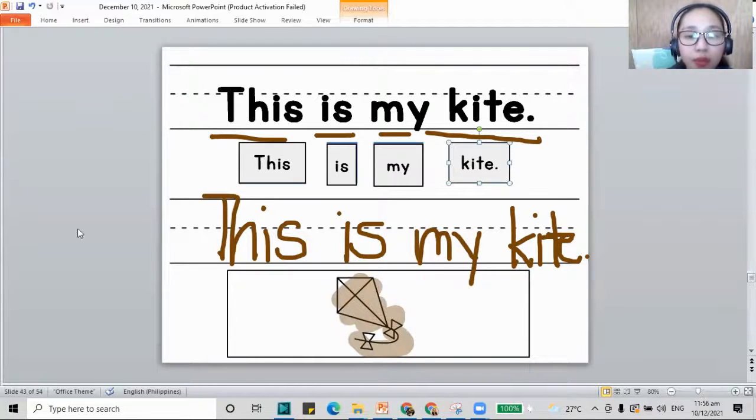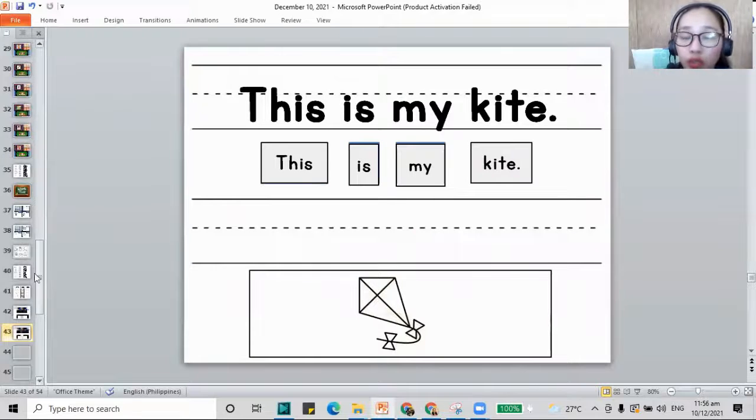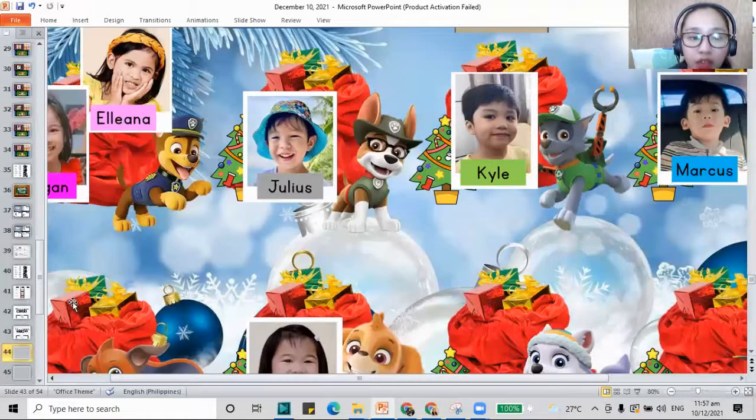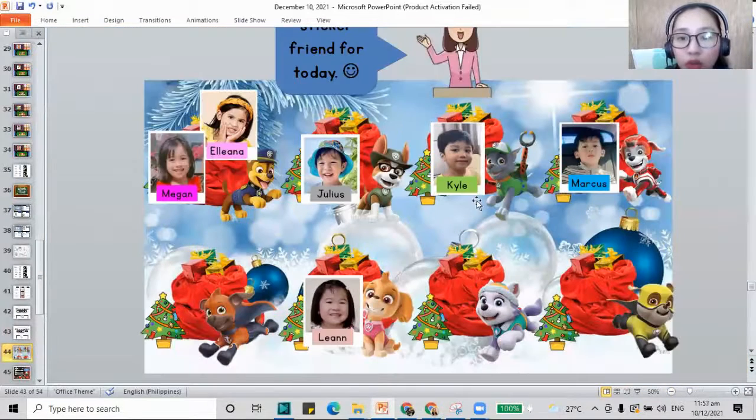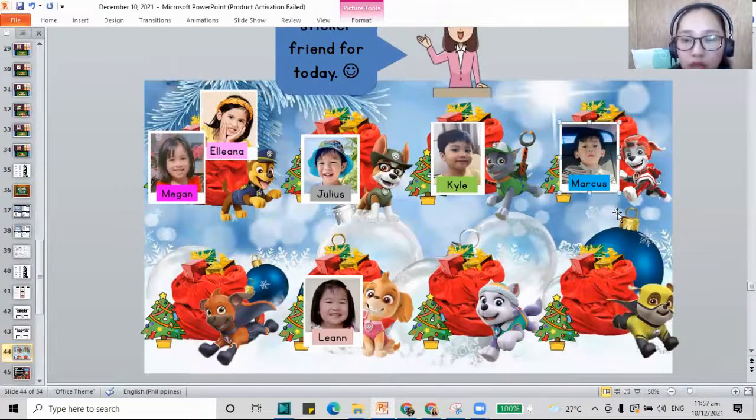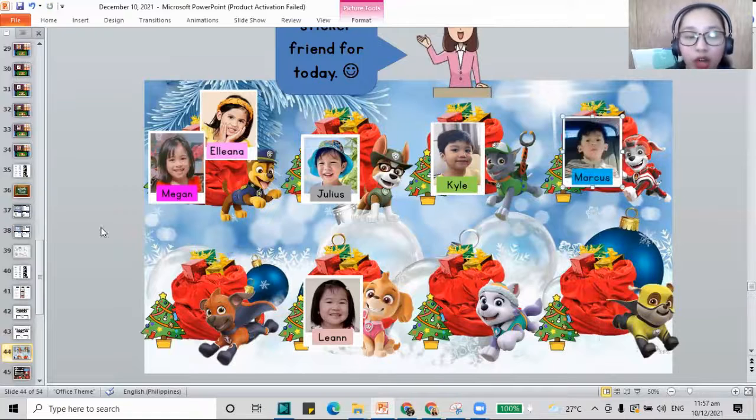So now this will be the last page of the work for today. And I hope that you finished your work because I'll be giving you your sticker friend. Now your classmates already have theirs. For Kyle, I gave you Rocky. And for Marcos, I will be putting you here in Marshall.